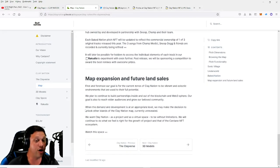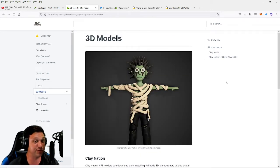And they are also leaving the option open for a map expansion and future land sale should the ecosystem get large enough to need such a thing. But I think they'll do it in a way where current landholders probably get first dibs at the new land, you would think. Of course, that's just speculation.